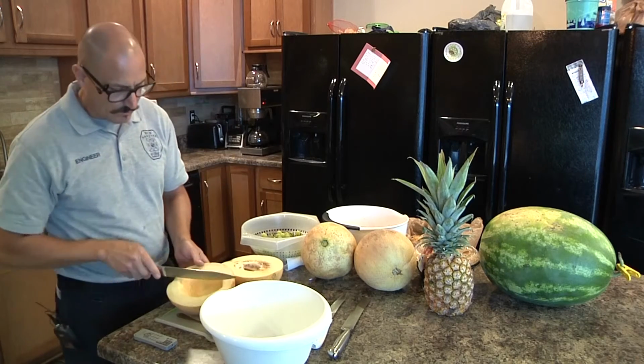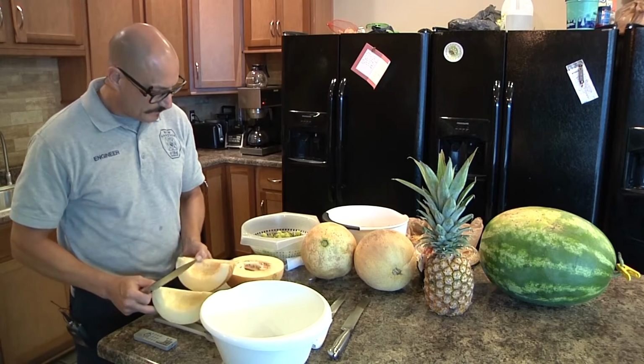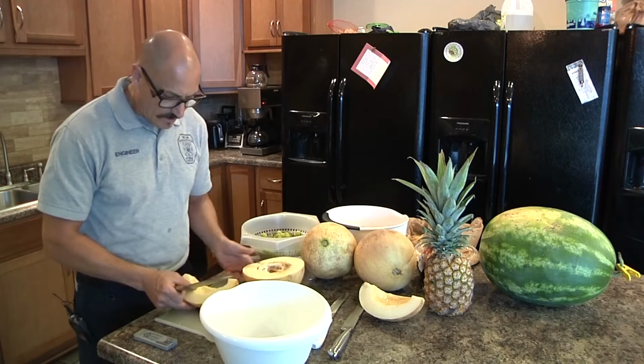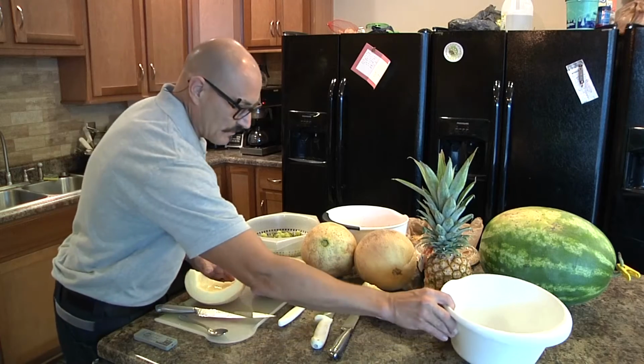So what we'll do is, I've split it in half, and then you'll want to scoop out the seeds. It's good practice. Why don't you take a look at that there? And then I'll cut it into a wedge. The other trick is, and I'll move this out of the way.